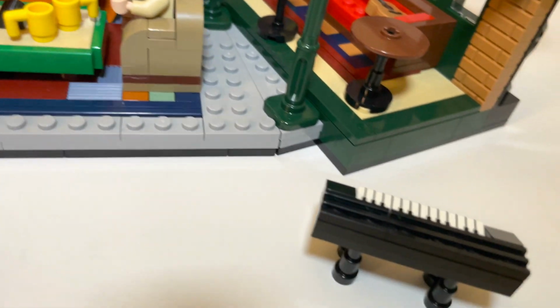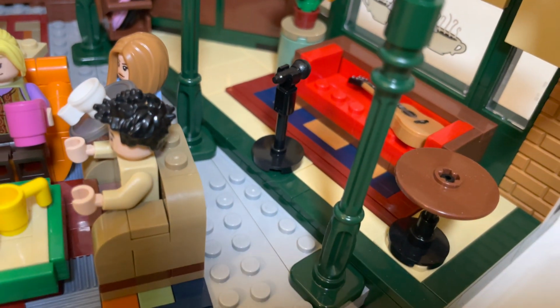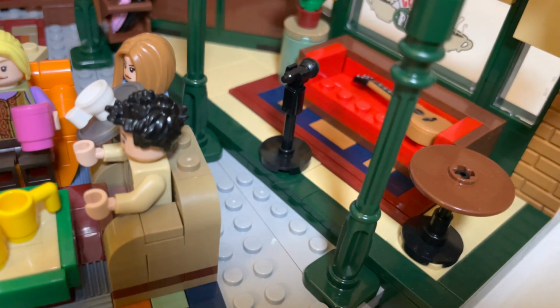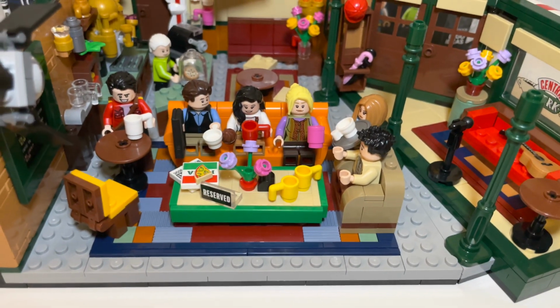Now, I could also add the keyboards to the stage, but I'd have to remove the mic stand, and I don't want to do that because I personally like the mic stand better with the guitar on the couch. But this is how I have it set up, and I'm very pleased with it.